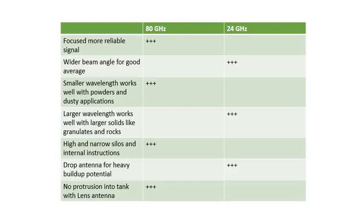In closing, I want to say thank you very much for watching, and I'll leave you just with this brief parting shot. We talked about 80 gigahertz radar for solids and powders and 24 gigahertz radar. Overall, an 80 gigahertz gives a focused, more reliable signal, but the 24 gigahertz has an advantage where it's got a wider beam that's good for a nice average of the solids level profile.